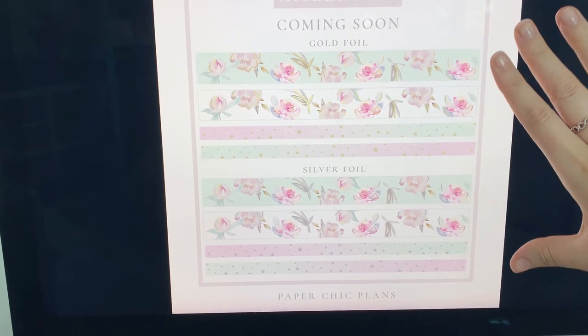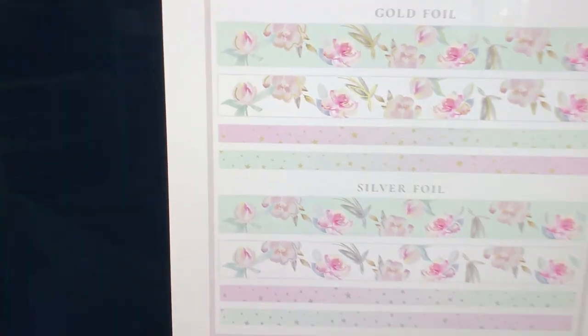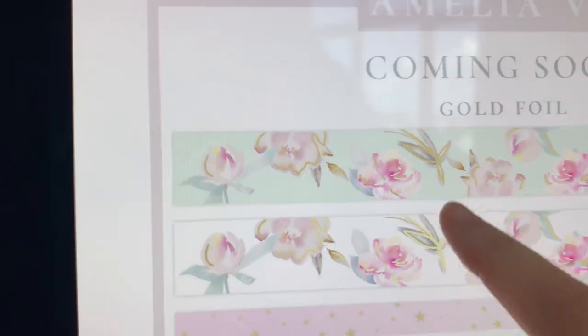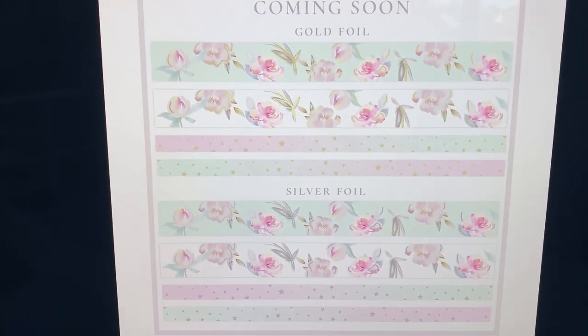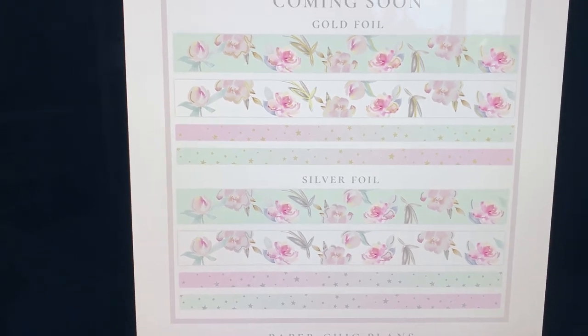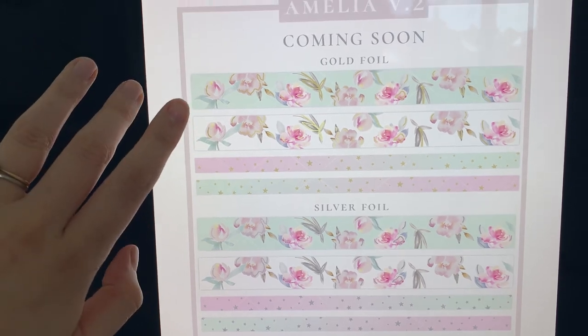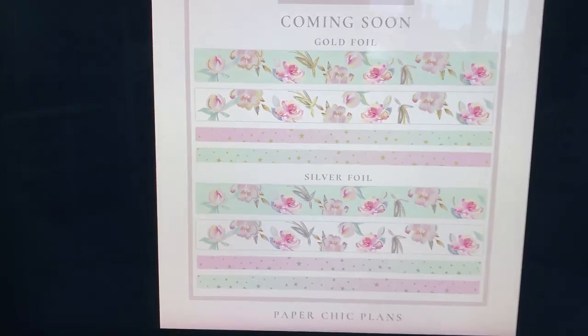I then moved this file into Procreate and then I hand drew all of the foiled elements. So all these lines and stuff, I hand drew them myself on there exactly where I wanted it to be. And then the stars design I made in Photoshop. I just wanted a filler washi that could be used with a lot of different kits and can be used together or can just be used separately.